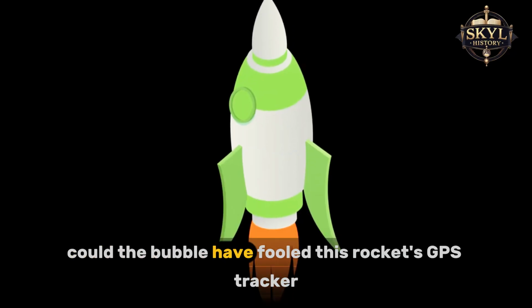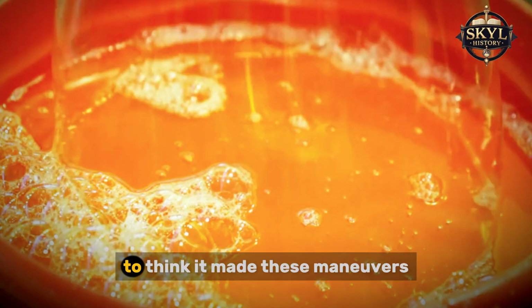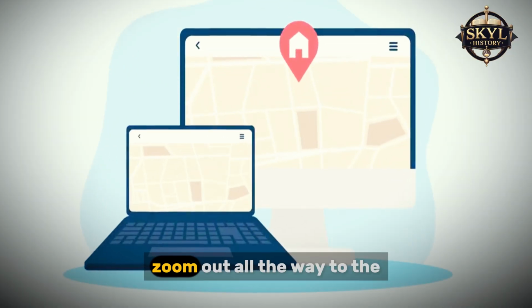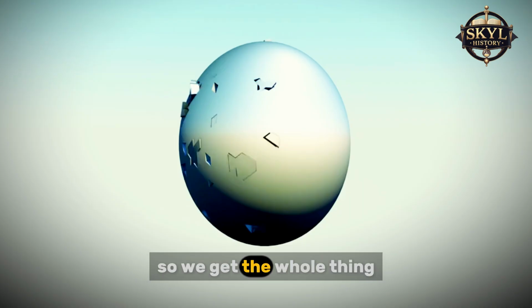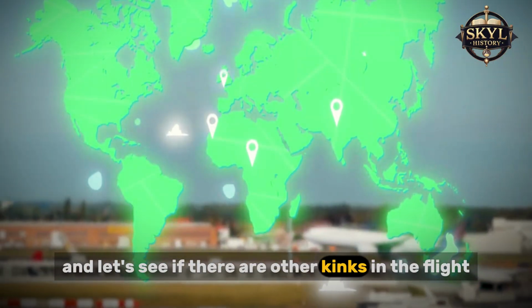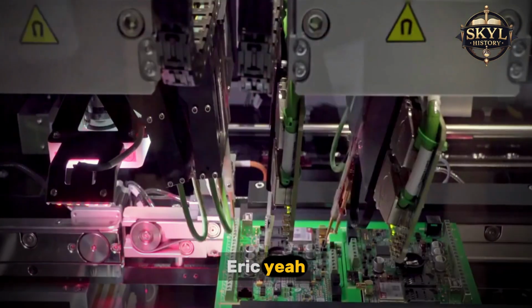So, could the bubble have fooled this rocket's GPS tracker to think it made these maneuvers? Now, the weird thing is, zoom out all the way so we get the whole thing, Travis, and let's see if there are other kinks in the flight. Eric: Yeah, let's have a look.